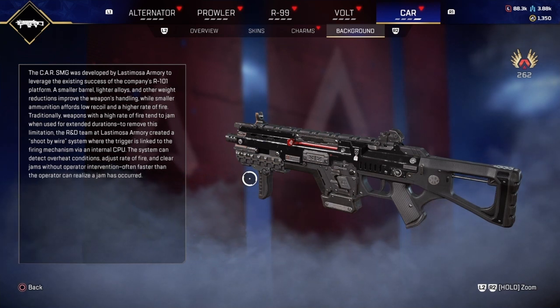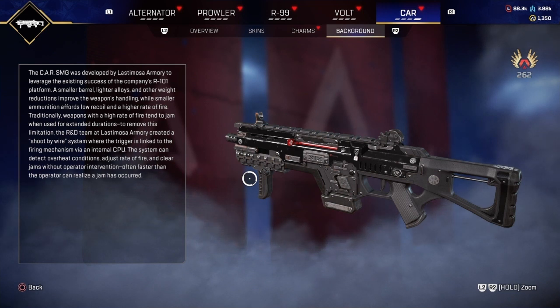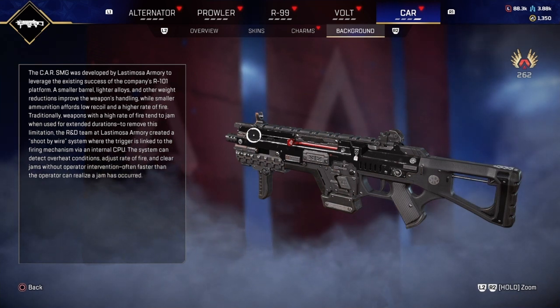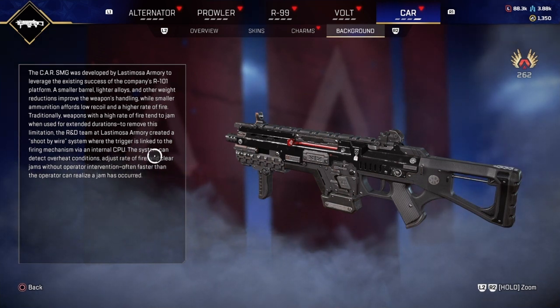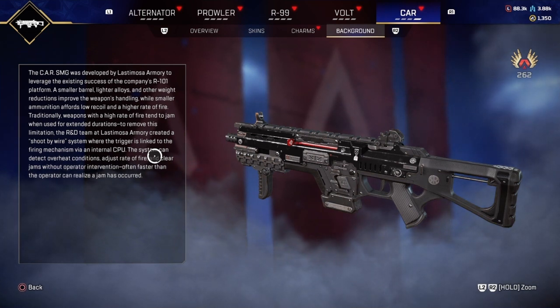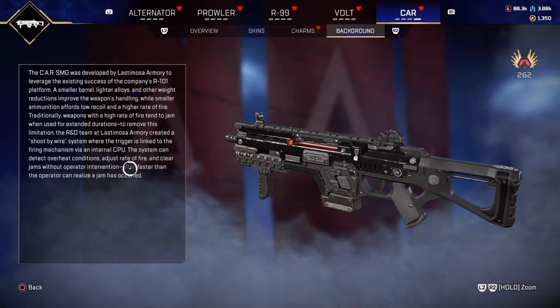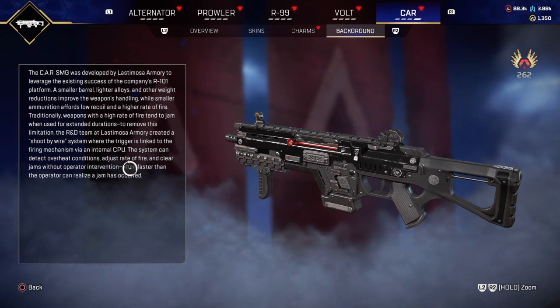A smaller barrel, lighter alloys, and other weight reductions improve the weapon's handling, while smaller ammunition affords low recoil and high rate of fire, even though this gun's been nerfed quite a lot. Traditionally, weapons with high rate of fire tend to jam when used for extended durations. To remove this limitation, the R&D team at Lastimosa Armory created a shoot-by-wire system where the trigger is linked to the fire mechanism via the internal CPU.